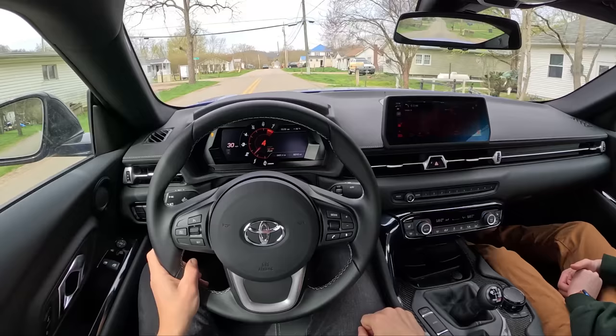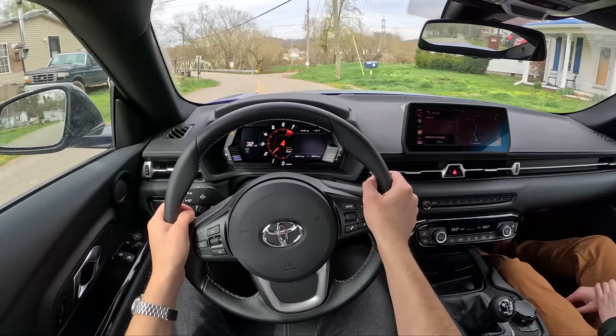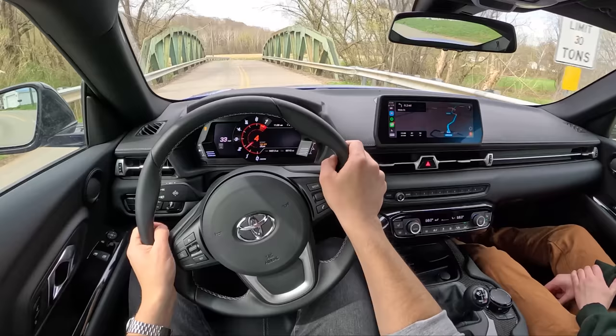I noticed I could barely see the infotainment screen on the highway, so yeah. That's right. But it's something you just learn to live with, and honestly, I don't have a lot of complaints about this car. No, I don't either.